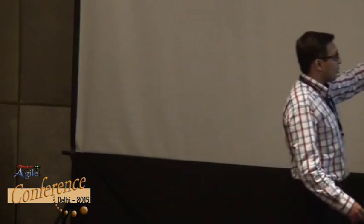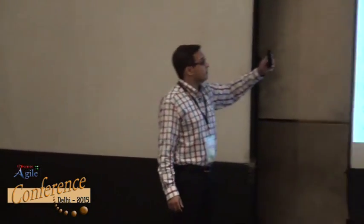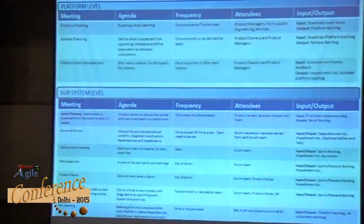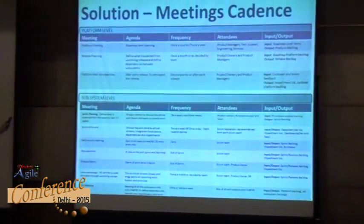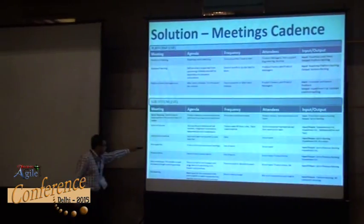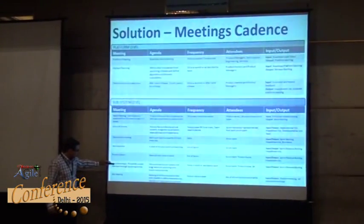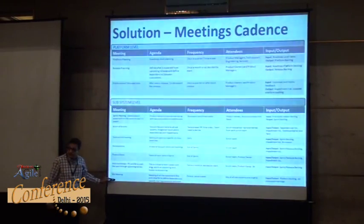Then, very important, the different kinds of meetings you really need to make sure of. Okay, that's fine, I talk about scrums and all those things. But the differences are, for example, on top we have the platform planning meetings, the release planning meetings, the platform level retrospectives, the scrum of scrum meetings, the story workshops, the BD meetings and all.